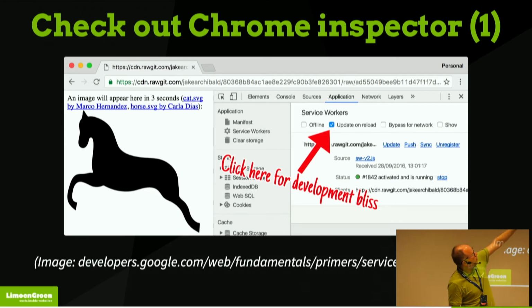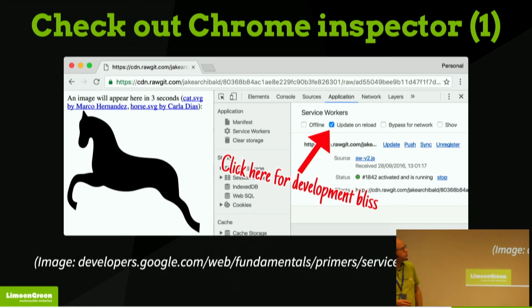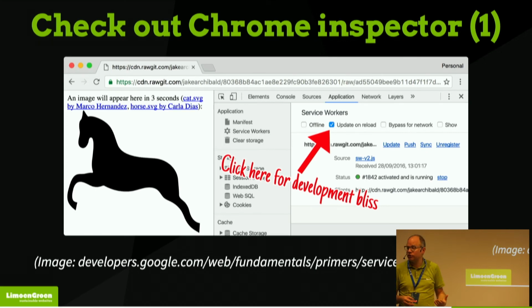And then you got on the left, you got service workers, and then you will see that there is an update on reload checkbox. So that's a handy way to immediately activate a new version of your service worker when you've changed your code. And as you can see, you can also switch it to offline over there, and that's a handy way to test if this offline caching strategy that you've implemented actually works.